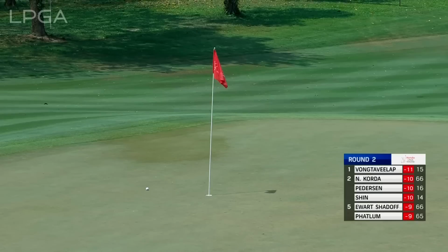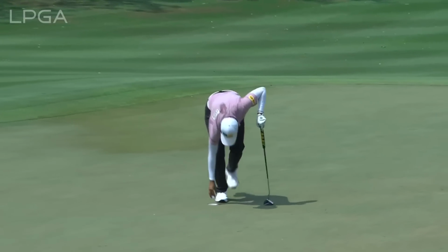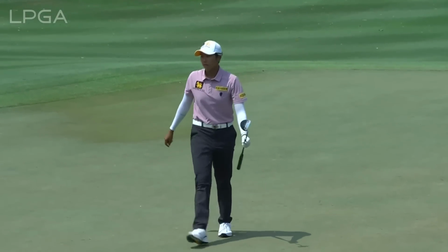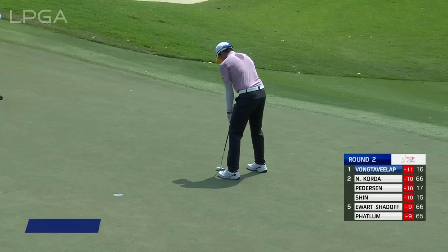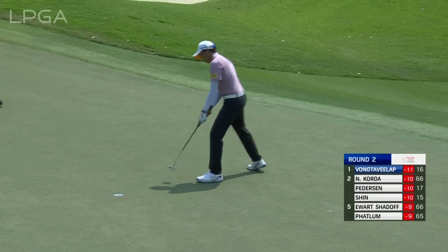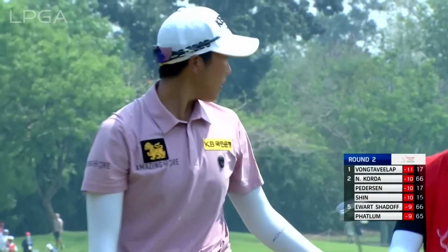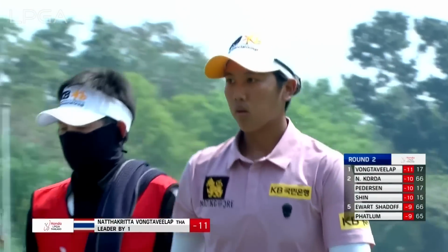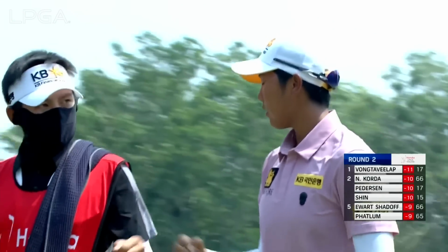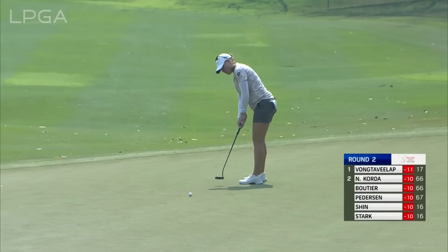Like the Matt Fitzpatrick glove on. Rolling that ball confidently. That birdie putt to come. This for par for Vongtaveelap. Nice. How about that two putt? Nearly drove it in the ravine off the tee. So it was operating out of a fluffy lie with the second. I take it back. This is a par 4. This is for par, actually.